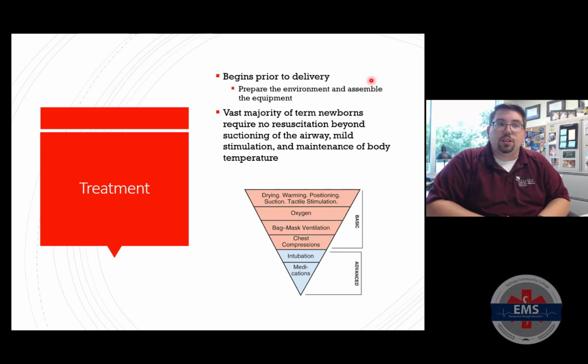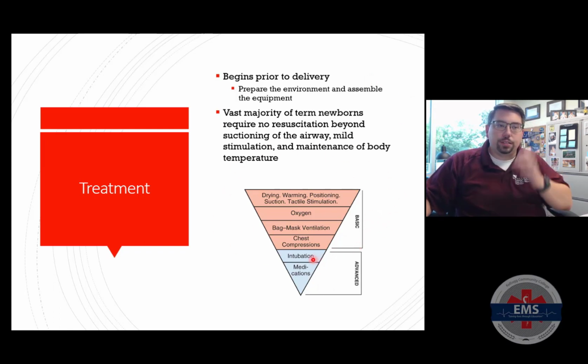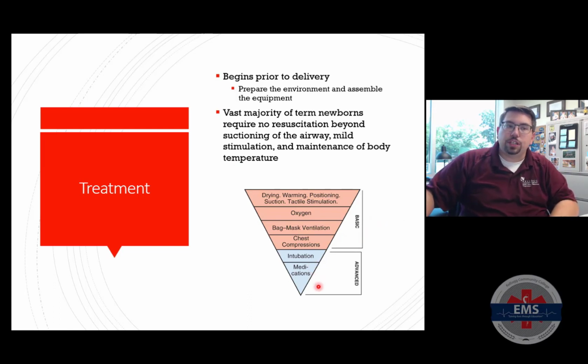The vast majority of term newborns require no resuscitation beyond clearing of the airway, maybe some mild stimulation, and then keeping them warm to maintain body temperature. One of the things that you'll see here in this image is the inverted pediatric treatment triangle. This inverted triangle allows you to recognize what we do first before moving on to a more advanced component. One of the things you can see right off the bat is that basic techniques come first before we consider anything with advanced procedures.